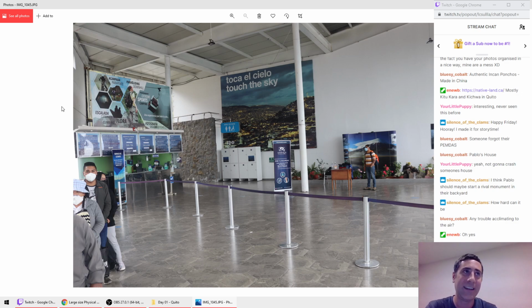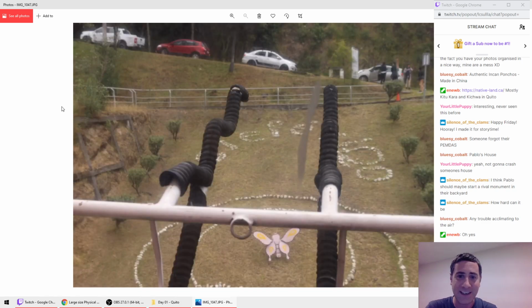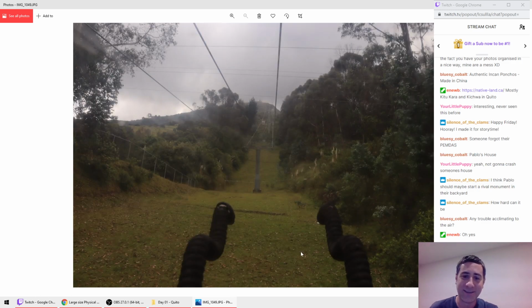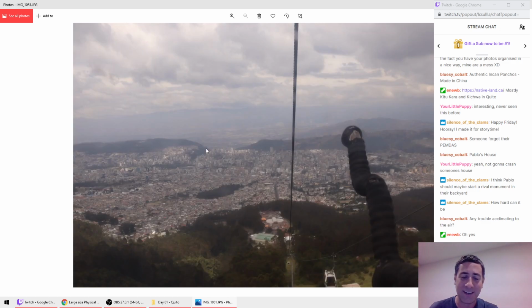It was definitely kind of dizzy inducing at the top. Liz was better than me. I felt a little bit more dizzy. But anyway, so here's the cable car going up. We had a bike rack on ours, which was really annoying because it made the pictures a little bit trickier to get.